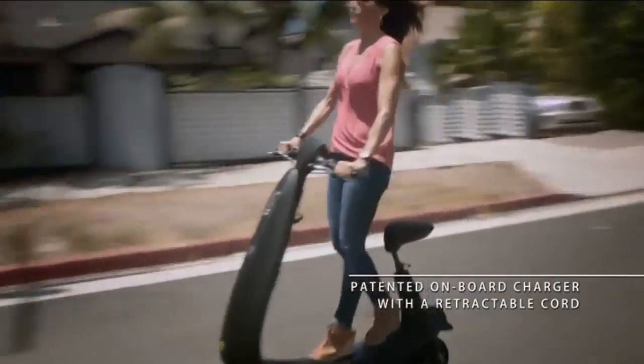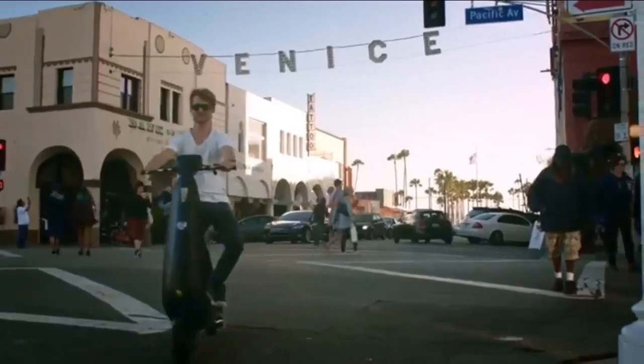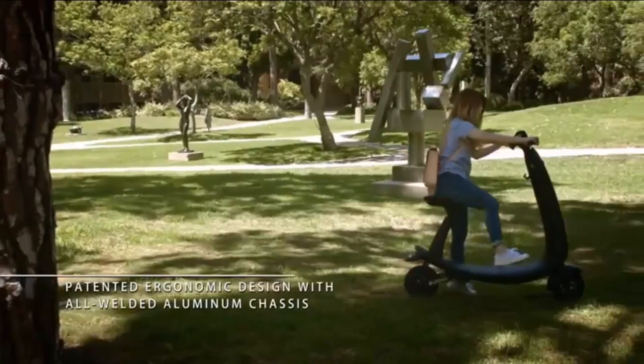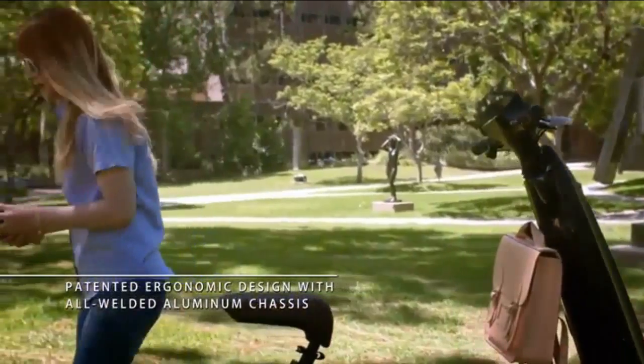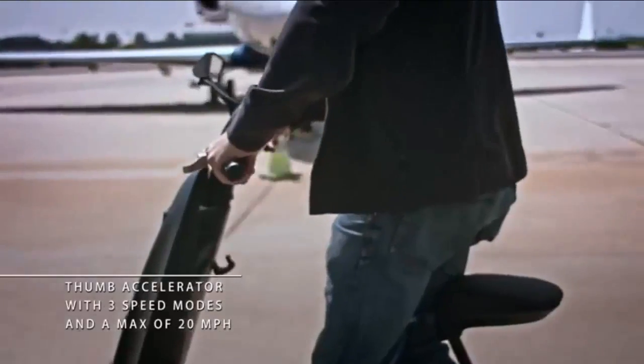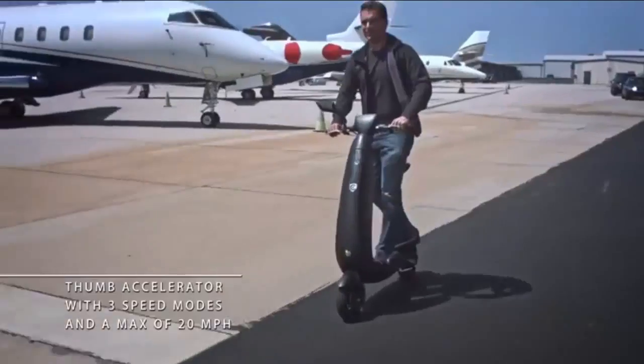The city, the neighborhood, shops, the beach. Riding around campus? No sweat. And there's a convenient hook to carry around your belongings. Okay. You want to know how fast Ojo really goes? It's got 3 speed modes and a top speed of 20 miles per hour.